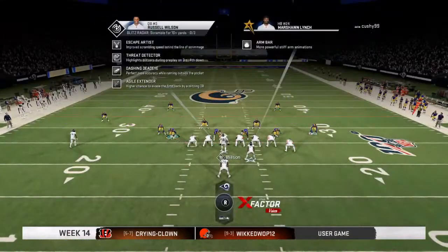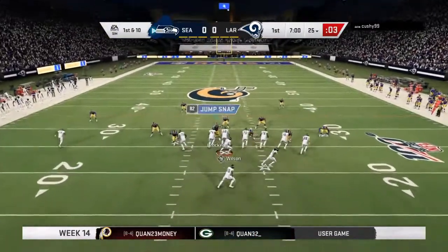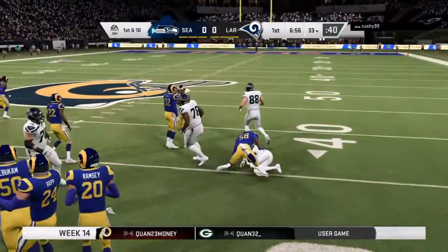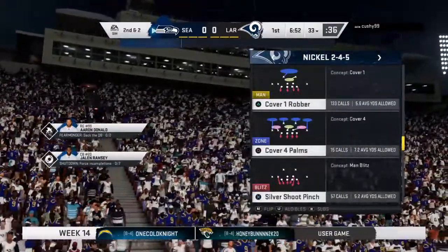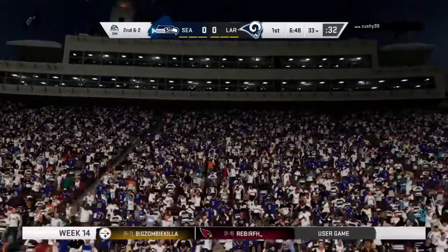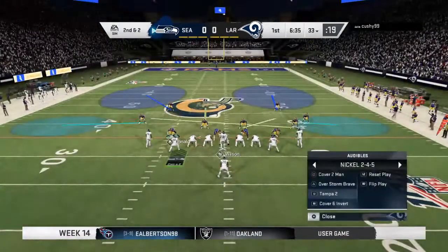'24 is the mark. Here's the second-year man from San Diego State, Rashad Penny. And he's upended at the 33 following a good pickup of 8. A good run there on first down, and it'll leave him with a 2nd and 2. Here's a 2nd and 2 now from the 33.